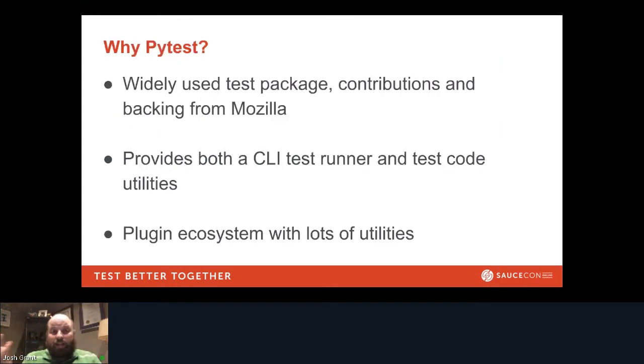It's a widely used test package in the Python world. It's gained a lot of traction. It's relatively mature. It's taken care of a lot of edge cases or fiddly bits. It's widely used. It has contributions from people at Mozilla. It has contributions from main core contributors, which make it pretty stable.